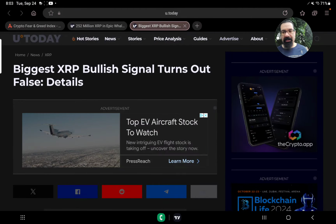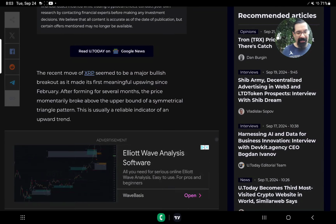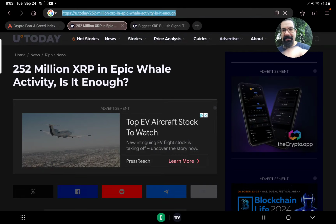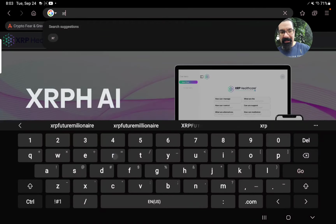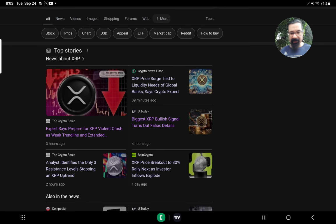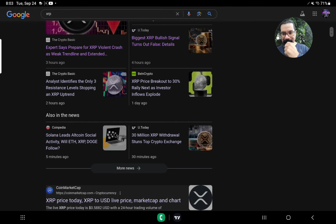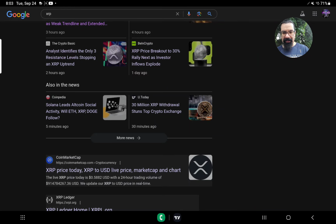We know the lower targets, we know the upper targets, and then we need to talk about this. Did the biggest XRP bullish signal turn out false? It's very hard to find any articles that aren't talking about XRP going parabolic, and it's annoying because there's a lot of stuff that needs to be discussed in between XRP going to 4 billion.